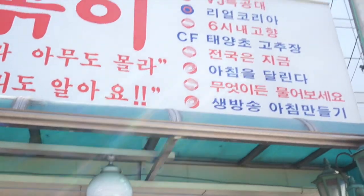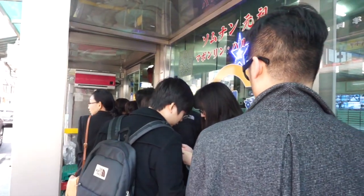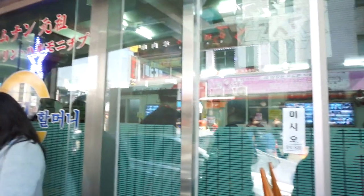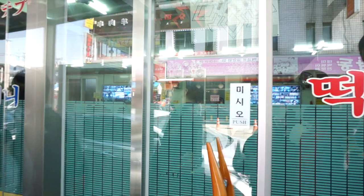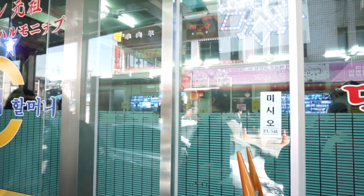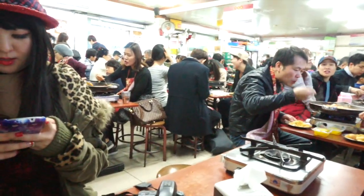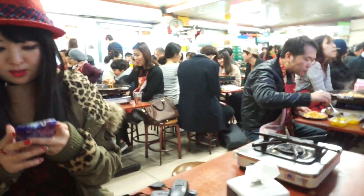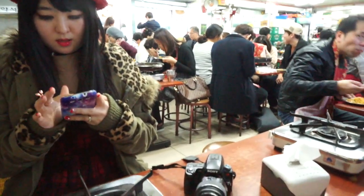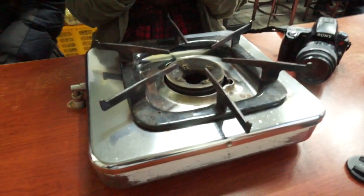Oh, I just hit myself on a car. Here is the waiting line. And because this is a very popular tourist place, you'll see that sometimes they'll have signs in different languages. And that's the inside. It's not really fancy, but that's how ddukbokki restaurants usually are. So as you can see, this is the way this restaurant is set up. It's not a very fancy restaurant. So I don't want you guys to get an idea that Korean restaurants are not fancy. There are plenty of fancy restaurants, but this is just the way that this food is typically served.